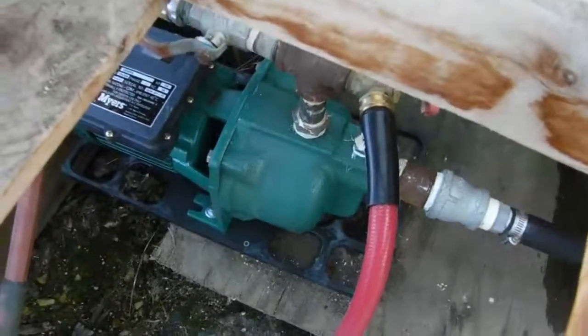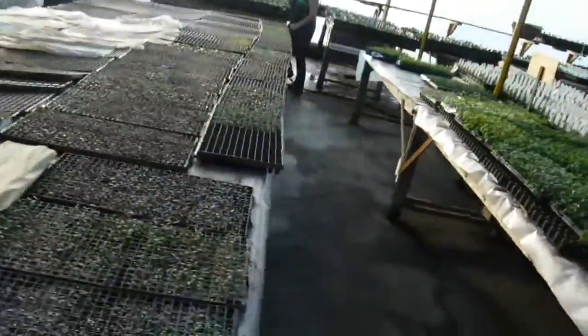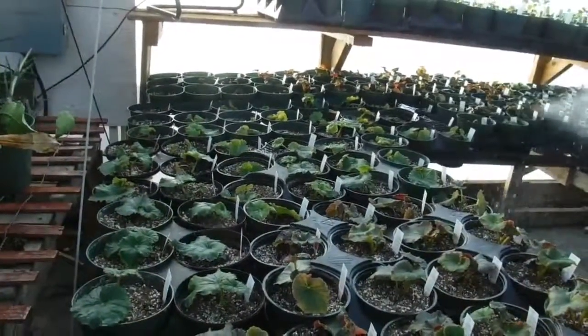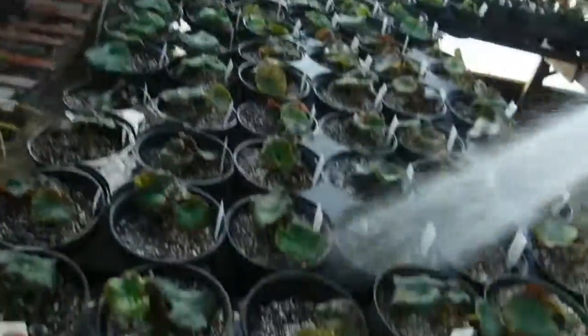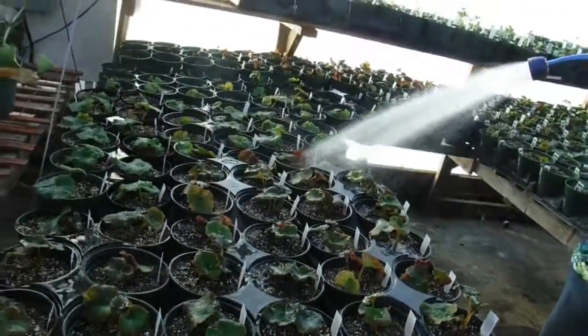Let's do it. There we go. He's purring. Brand new pump. I added a couple legs of hose. Now we can get some serious watering done. How's it working? Oh, it's great. There we go. Done. And I think that's it for the day.